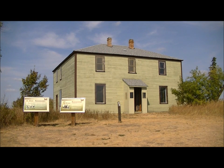This is what St Albans looks like today. This is the big house. This is the second house that Percy Criddle built here. Well, he didn't build it, but a friend built it for him. It has 8 bedrooms upstairs. It has a big kitchen, big dining room, a music room, and a library on the first floor.